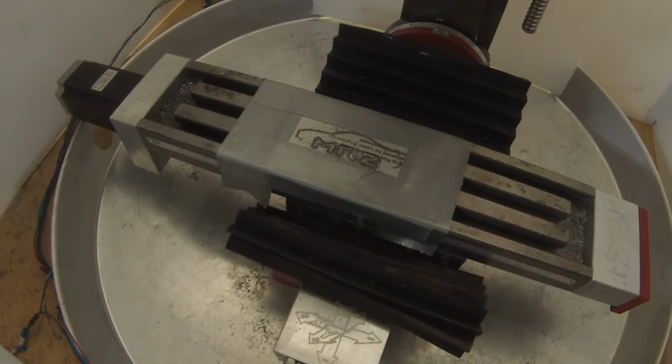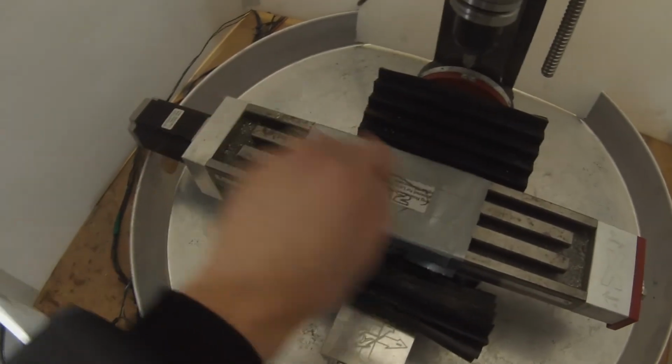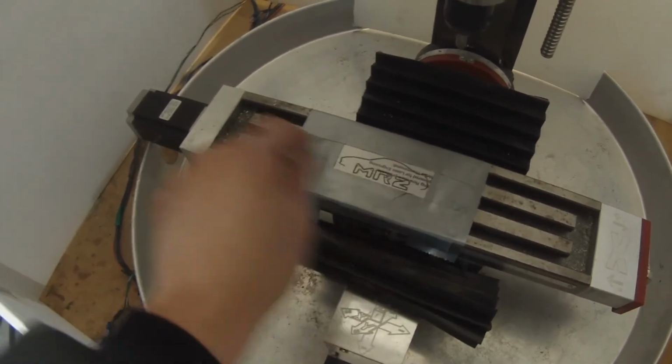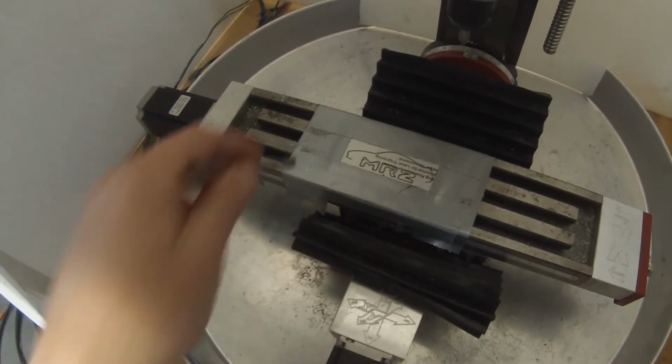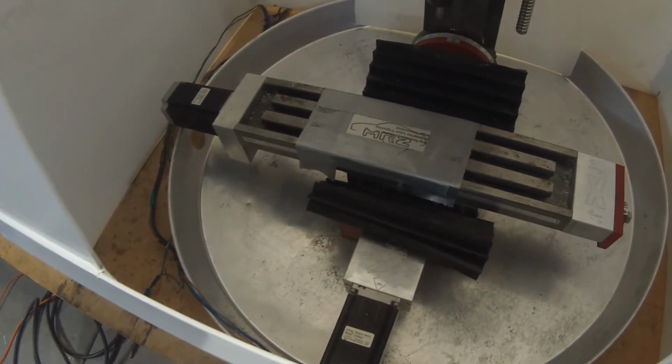I think that turned out pretty good, actually. Let's just dust it off, make sure it went deep enough to really look good before I move it off of the machine. Yeah, I think that'll be pretty cool. So let's go ahead and take it off and take the protective film off of it and see what it looks like. So there it is.